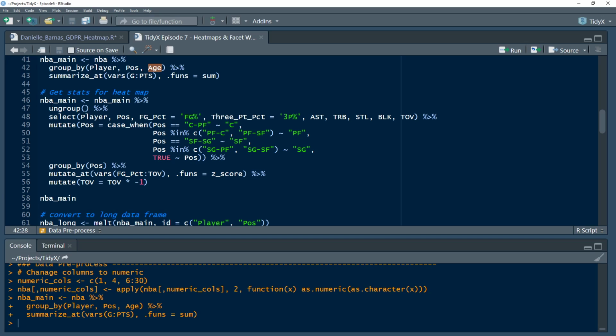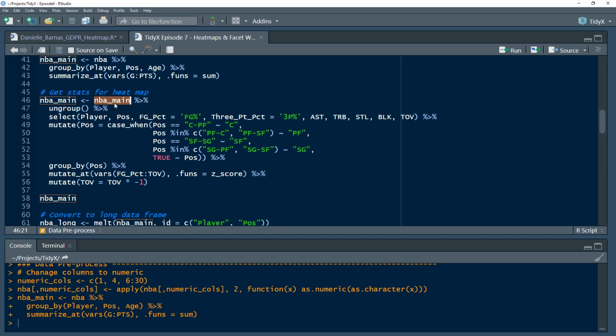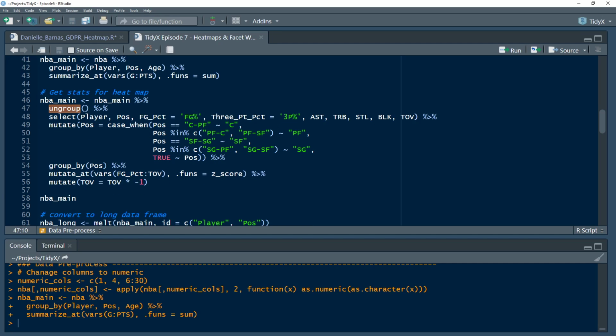Okay, so I then get these stats that I want for the heat map. So I basically take that NBA main data frame that I created. I use a little ungroup here because the structure of the data was based on that group by above. So I had to back out of that in order for the select function and the mutate function to work. I select the columns I want. And I do a little bit of renaming in there just to get the percentage signs out of the field goal and the 3-point percentage and just be a little more explicit with those things.